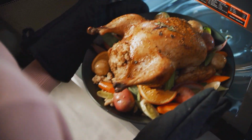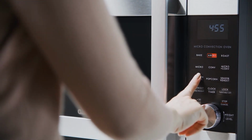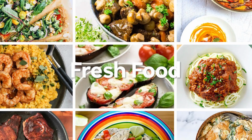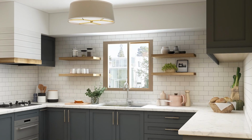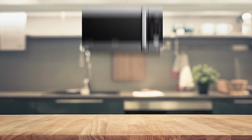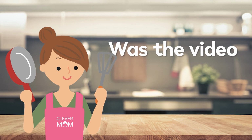More importantly, this oven can cook your food more evenly without any hot spots. And you can even broil and bake foods like fish, chicken and other fresh food. If you have small space yet love to cook, this microwave is ideal for you. You can look for more product details on Amazon and product price around $249.